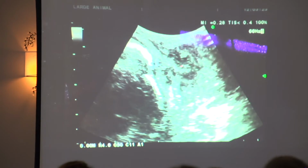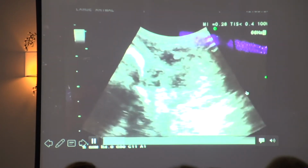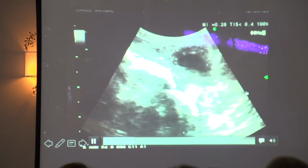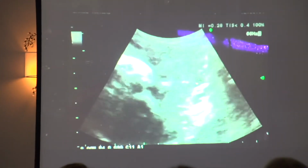You'll see it puncture that follicle, and that fluid is going to go away. So while we're doing this, that needle's going to come in through right there. Oops. So that went a little quickly. Sorry, the laser pointer wasn't working.